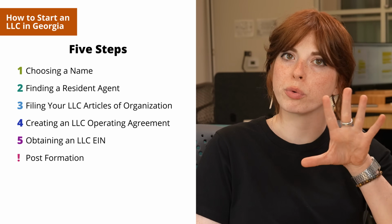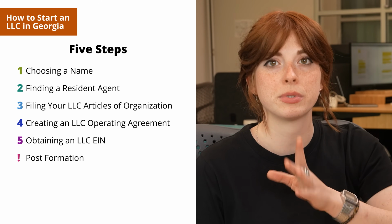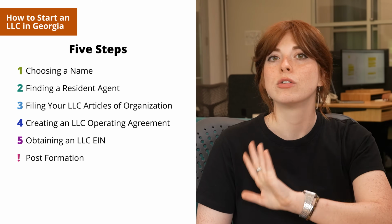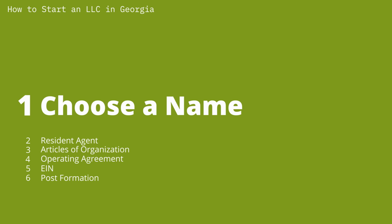While we're here, we'll reveal shortcuts to cut fees and guide you through post-formation steps. Don't skip them, or your LLC might get dissolved. No more preamble, let's get right into step 1, choosing a name.